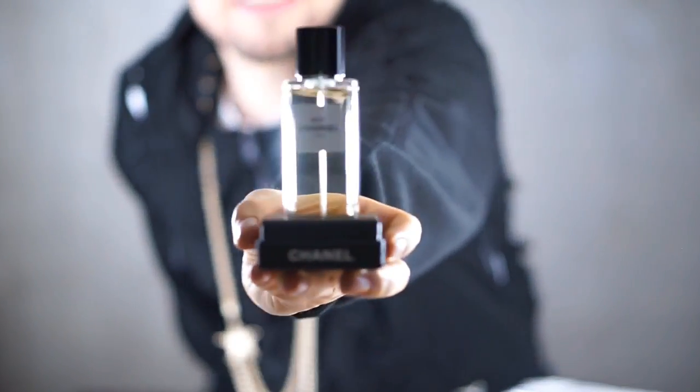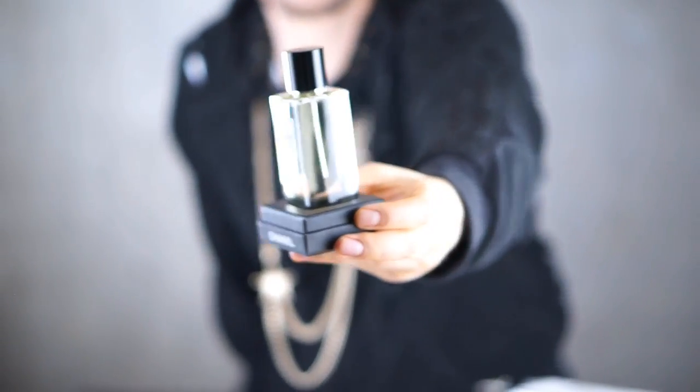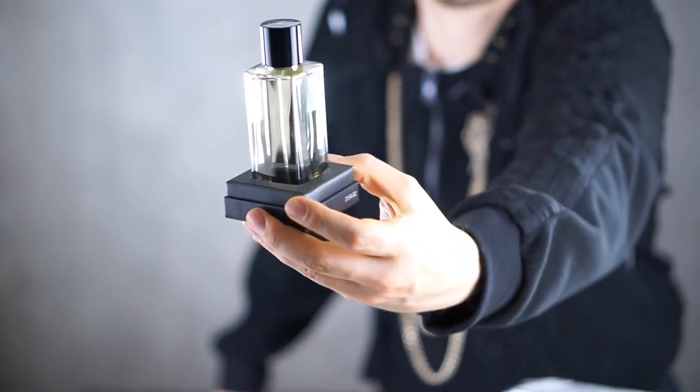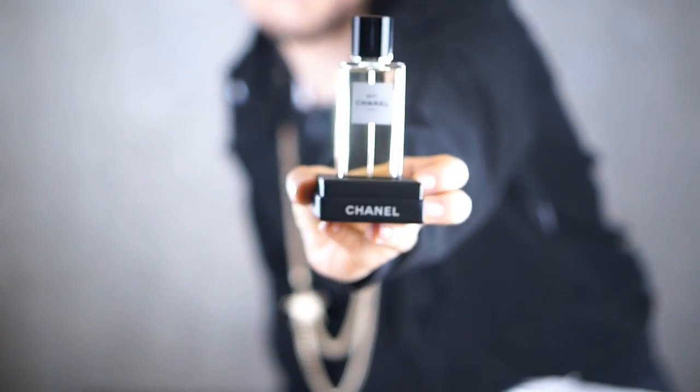The box is totally hermetically sealed, and it smells like paper. The liquid is greenish. It's like a minty, fougere green, if I may say. I don't know, what color is it? I mean, you can't really see very well. Maybe if I do a little bit of contrast with my black behind, you could see. And that's the bottle. So let's take it out.